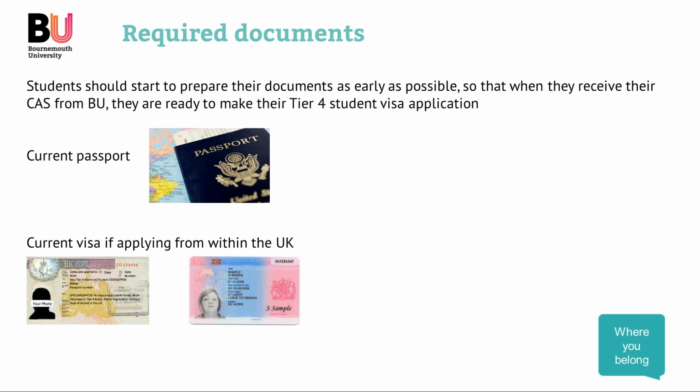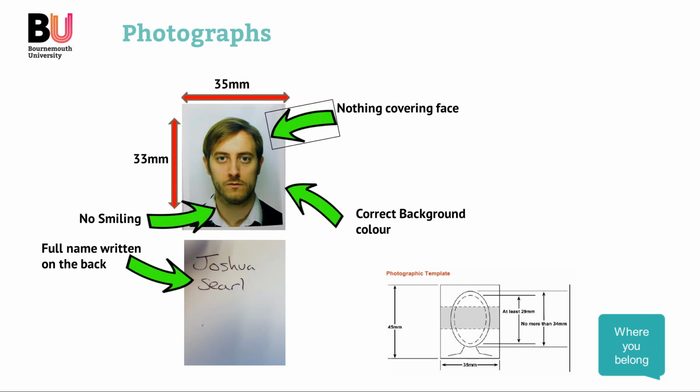So I'm going to talk now about the documents that students are required to have to make a valid application. They have to have a current valid passport. If they are applying from within the UK, they need to have and to submit their current UK Tier 4 visa. They also have to have photographs. So this is from one of my previous advisors. The photograph requirements are very strict, more so if they're applying within the UK. They have to be serious, a plain background, nothing covering their face. And the dimensions that are required are on this slide as well, and then they need to write their name on the back of the photographs.